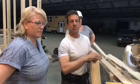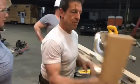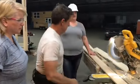Most ladies in the workshops love this saw. I mean, I'm talking go, go, go. It's a really nice saw. Okay, that's 48. Alyssa, mark 48 inches. Cut and mark me one more.